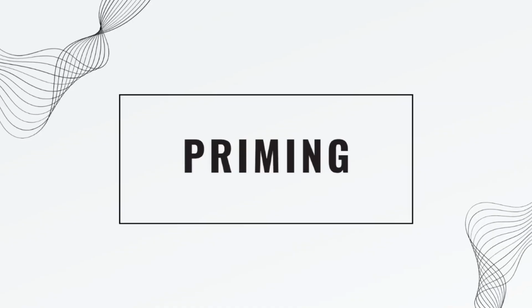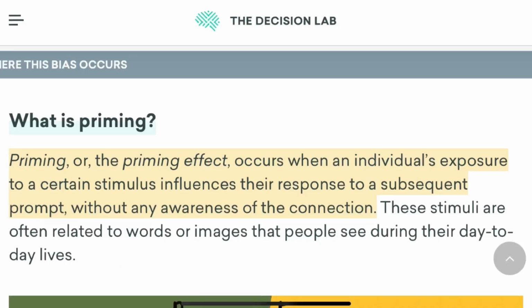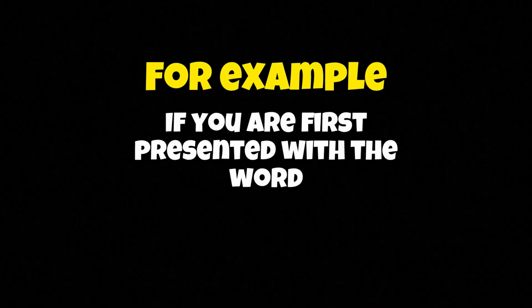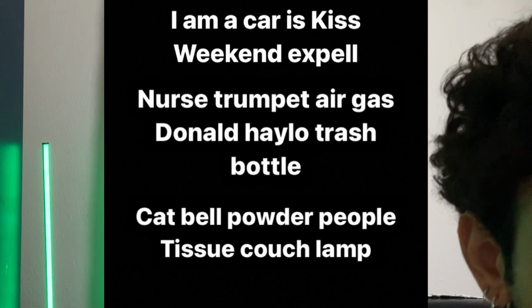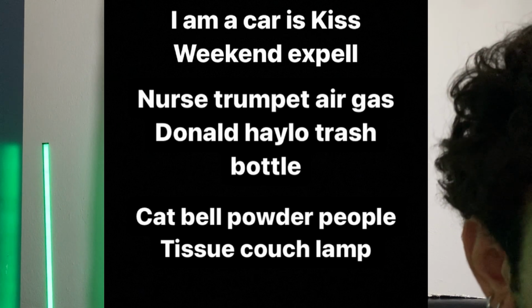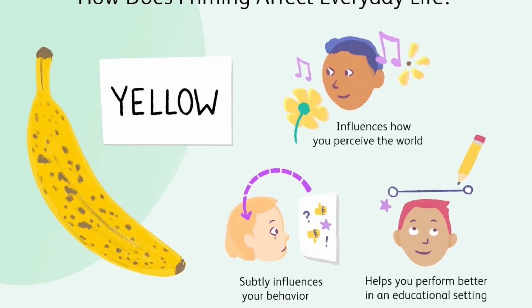Now, we have priming. Priming, or the priming effect, occurs when an individual's exposure to a certain stimulus influences their response to a subsequent prompt, without any awareness of the connection. These stimuli are often related to words or images that people see during their day-to-day lives. For example, if you are first presented with the word doctor, a moment later, when presented with a list of unrelated words, will you recognize nurse much faster than cat? Unconsciously, your brain makes a link between the two medical workers, as the two are closely related.